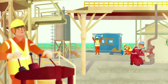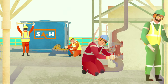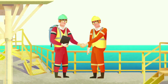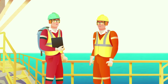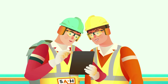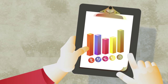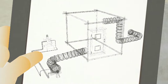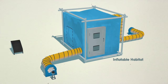Designed for your safety and convenience, our habitats allow you to perform hot works in hazardous environments without interruptions to your ongoing production. And we are only able to do that because of our technicians, like Joe here. Joe understands firsthand the vital importance of doing his job effectively and efficiently, as demonstrated by our zero accidents track record. He ensures that the habitat is properly set up with all the necessary components.